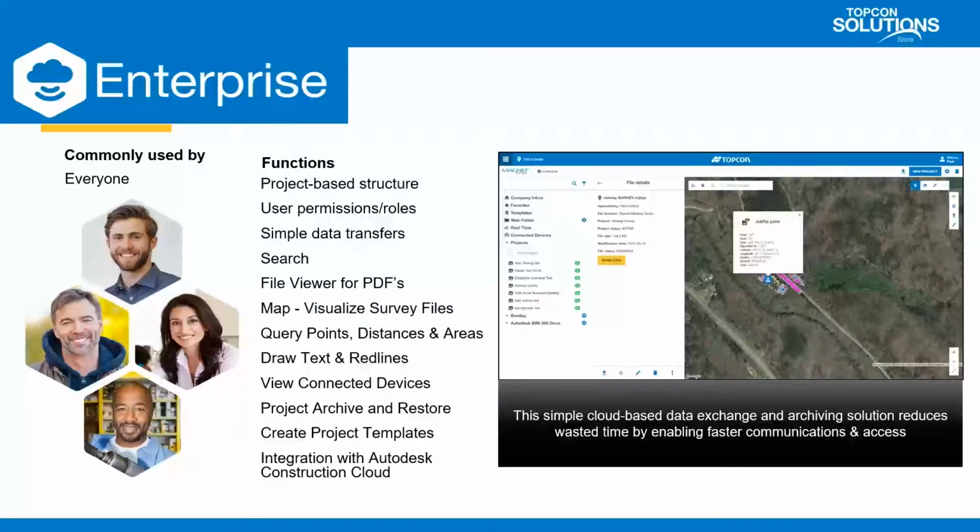So our field solutions here, whether it's Magnet Enterprise to Magnet Field Layout, 3D MC, 3D Exchange, you kind of name it. This gives us the full capability to connect.